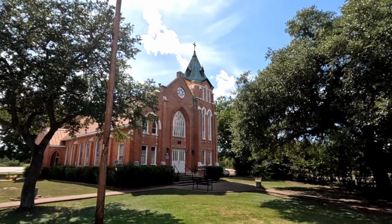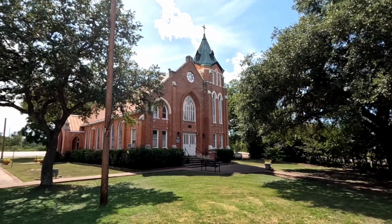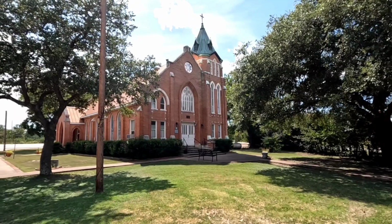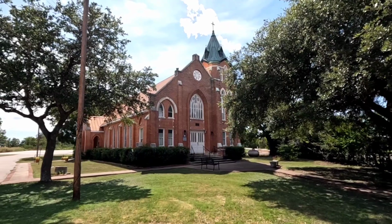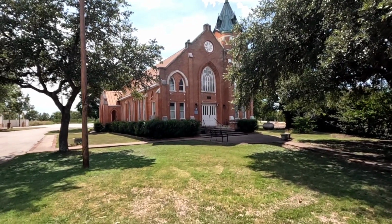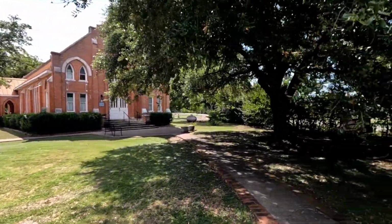So earlier I was at a cemetery and it was on Church Street, so I just decided to drive down the rest of the street where it almost ends and it curves around, hits 142 again. But there's an old Lutheran church here, Ebenezer Lutheran Church. Still does services.